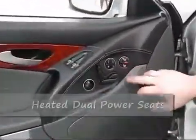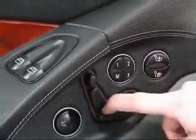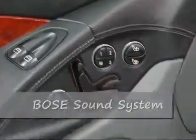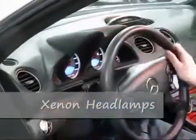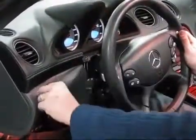Heated seats, 2-stage, both front passengers, 3-position memory with what's seemingly infinitely adjustable seats. Power trunk release here. Got a Bose badge down here that indicates the Bose sound system. It's a phenomenal system. Automatic headlamps for the xenon headlamps up front. You do have a fog light as well, and this is the sprayer function for the front lights.